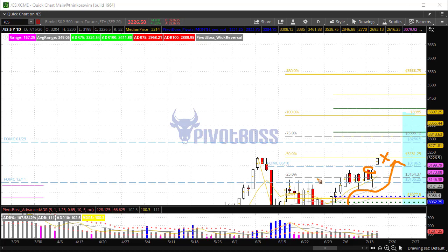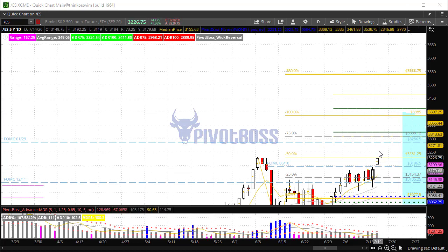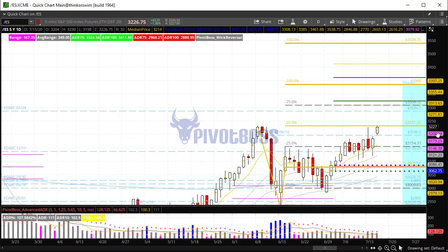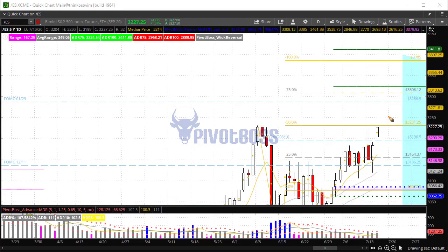And right now, the market is still strong overall. It was able to overcome some early weakness yesterday and weakness throughout the day with a lot of choppiness, a lot of volatility, and end of the day, again, above the 3180s. Big test here at 3230. And again, we could still see rejection up here. We could still see a major rejection up here that could pull us back down.